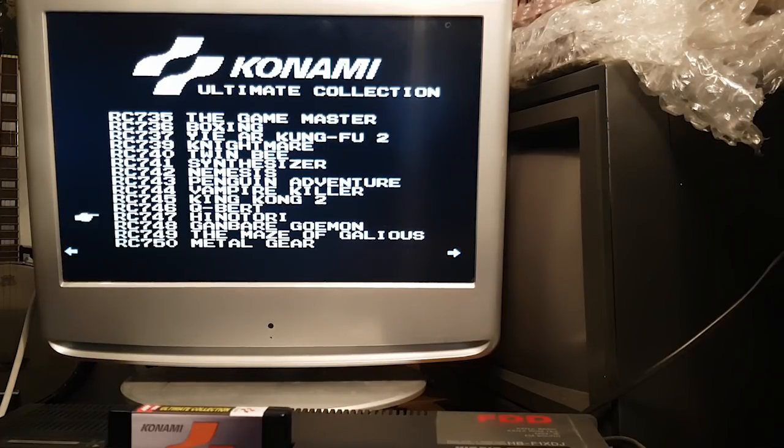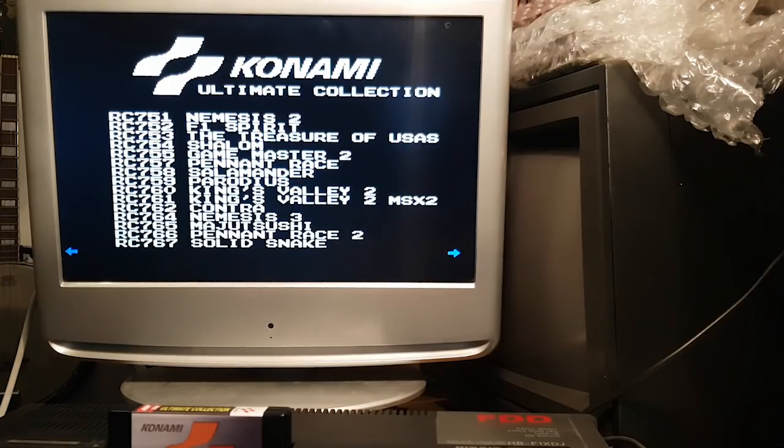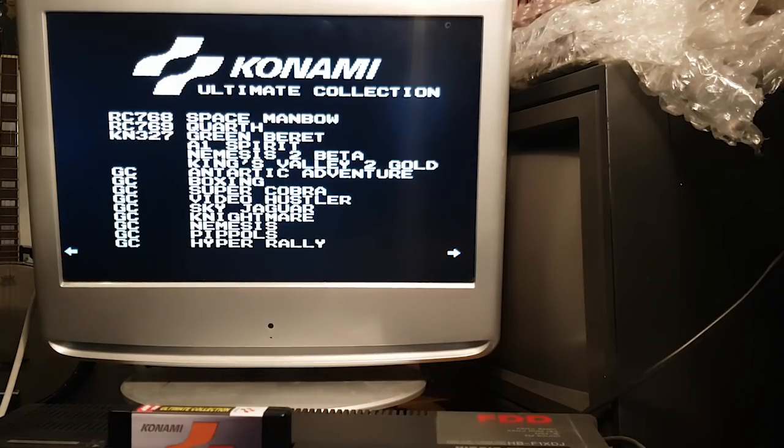Firebird, that's a top-down shooter. Metal Gear is here. Wow, quite a lot. Treasure of Usas. Oh, this is a gold mine, this card. Salamander, Kings Valley 2, Contra. That wasn't called Contra, it was called Gryzor, something like that. It plays slightly different than the NES one. Space Manbow here. Wow, really cool. Quarth, Kings Valley Gold. Oh, that's interesting, the beta for Nemesis 2.